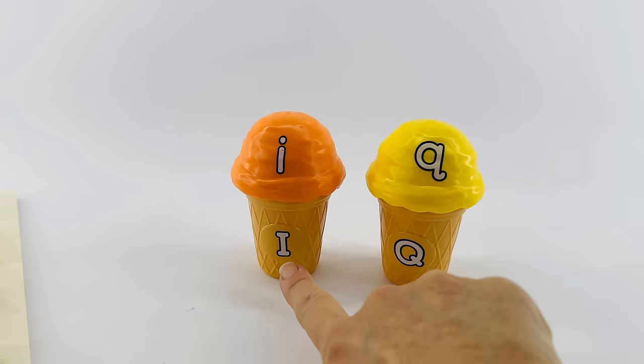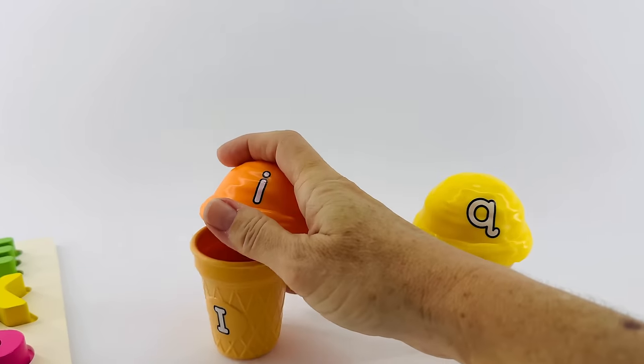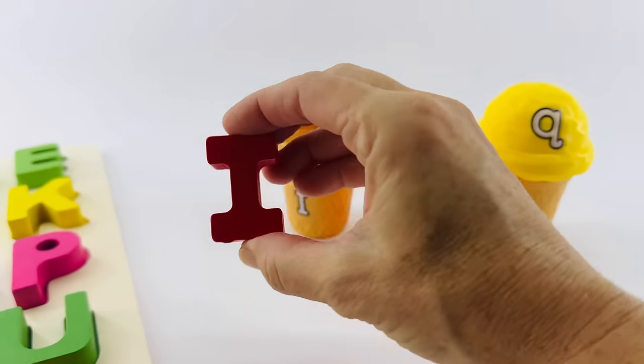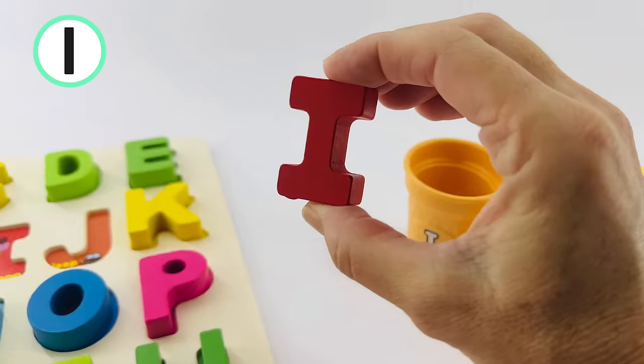This is a big letter I and little letter I. Let's open it up. Oh, look, it's a big letter I. This one is red. I is for ice cream.